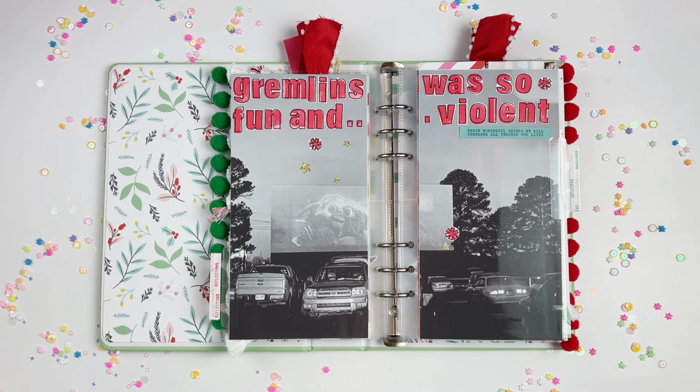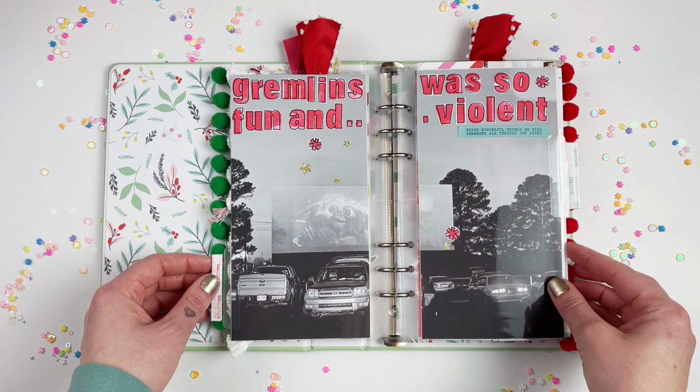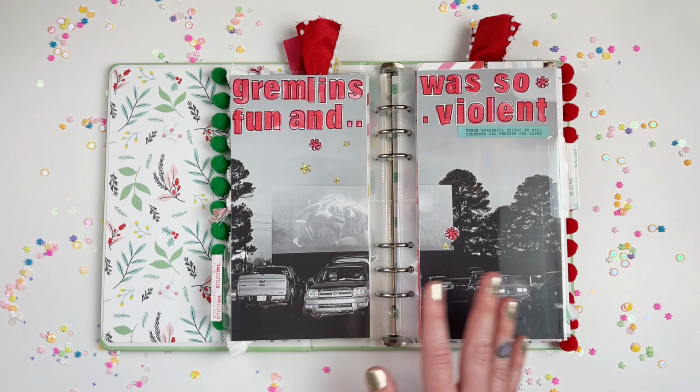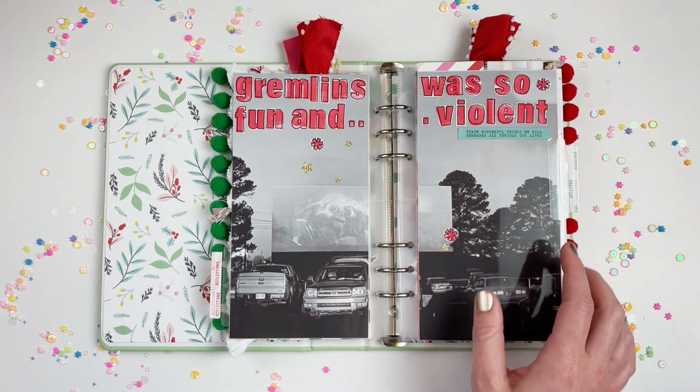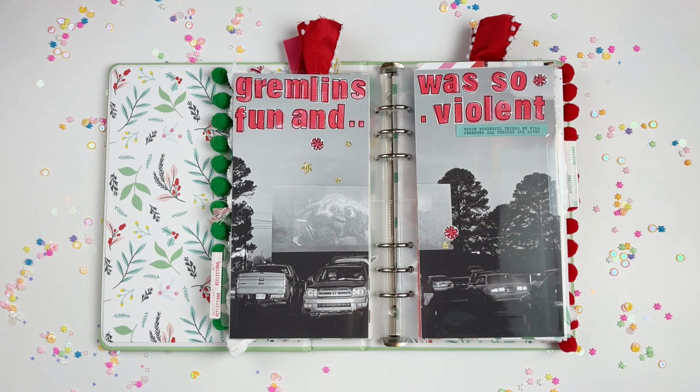My next story is a full page photo. So I just printed this off and then cut it in half and added it in. So this is all about how me and my mom went to see Gremlins in the drive-in. So I took a picture while we were there, and then I decided to add this title to the top where there was a lot of blank space. So it says, Gremlins was so fun and violent.